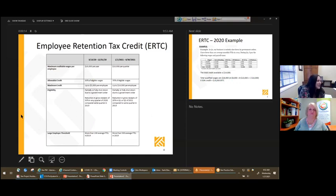So the employee retention tax credit is a credit that allows you to claim a payroll tax credit for wages that you pay to your employees during either 2020 or 2021. Most people didn't look too closely at this when it first came out with the CARES Act back in March, because if you got a PPP loan, you were not eligible for this credit. So with the Stimulus Act that just passed last month, they changed that to where you can now claim this ERTC and still have that PPP loan in 2020 and also the second draw for 2021.